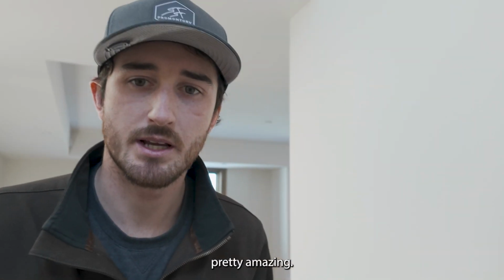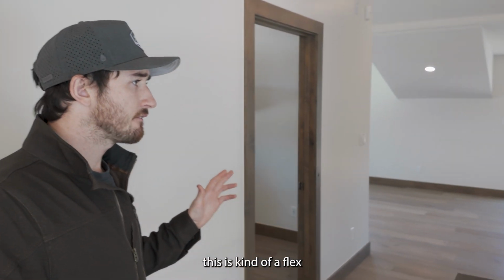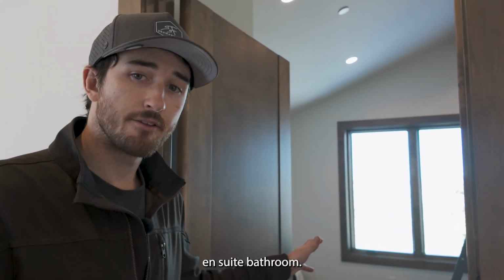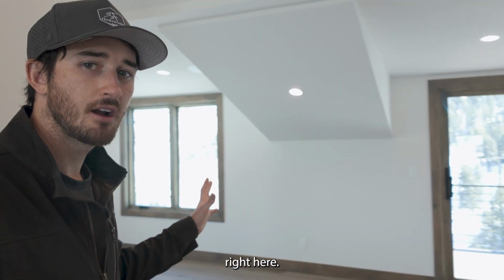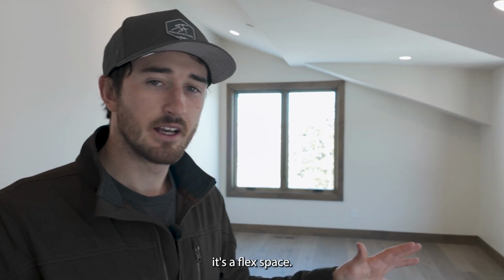It's so nice and no one is up here. It's pretty amazing. So now we are headed up to the top floor, the 4th floor, and this is kind of a flex area, right? You got a bedroom here with an ensuite bathroom, and then your elevator comes up right here, and then you have this open space. This is not furnished just because it's a flex space.